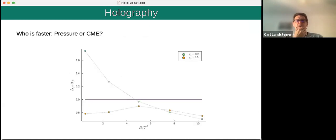Okay, then you can also ask, who is faster in the buildup? Is it pressure or chiral magnetic effect? And you see that as a function of magnetic field, this is the ratio of buildup time for the current and buildup time for the pressure. So first the current is slower, but then it becomes faster for larger magnetic field. And this is for different axial charges. Okay, and then there's some value here where they actually equilibrate more or less at the same time.